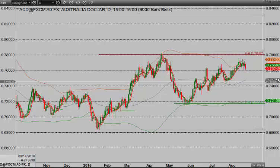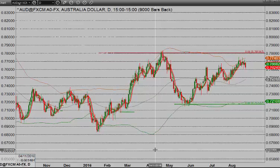So a little bit nervous with my own Aussie exposure. I'm long a little bit of Aussie Chief here, and I'm thinking about lightening up. I don't mind being short the Chief, being short the Swissy at these levels, but I'm a little nervous long Aussie up. Next market is the dollar Swiss.